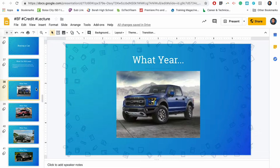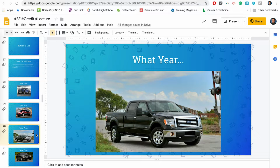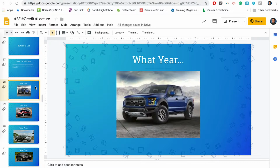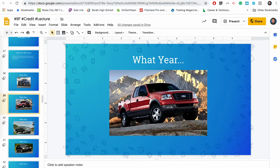Now, when we're looking at this picture right here, what year is this Ford F-150? Would you say it's newer, older, maybe in the middle? Again, what year? Now let's compare it to this one. Is this one newer or older than the last one I showed you? What about this one? Is this the newest one, the oldest one, the one in the middle? Again, between the red F-150 and the blue F-150. Hopefully you said that this was the newest one, this one was right in the middle, and this is the oldest one.